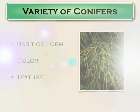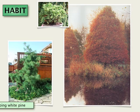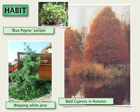Well, one aspect of this four-season look is the variety of conifers. And that variety can come from the habit or form. Maybe we could call that shape rather than habit or form, but often the silhouette, the color, and the texture. The variety is just about limitless. Let's look at some of these with interesting habit.